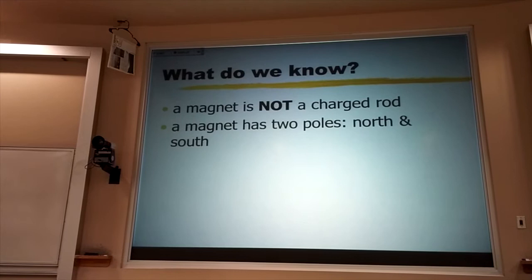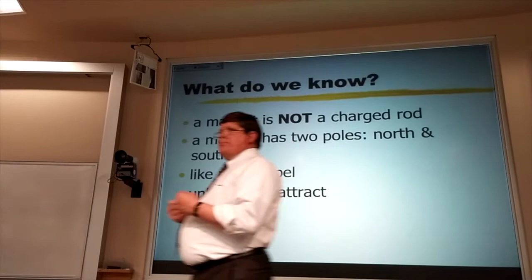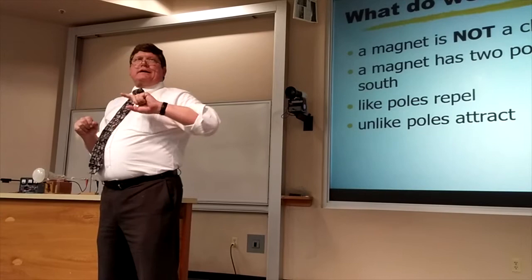Now, we know that like poles repel and opposite poles attract. And in that sense, they act very similar to an electric dipole. An electric dipole is a positive charge and a negative charge. But if I have an electric dipole, I can grab the positive charge and the negative charge and take them apart. I can take the positive charge into that room and the negative charge into that room and separate them into two separate charges.